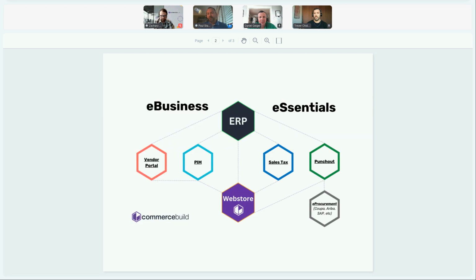So without further ado, I really want to try and position how and why we're positioning eBusiness solutions in and amongst your commercebuild web store and your ERP system. As we can see on this slide here, the ERP is always the center of the universe to us and to you guys too. And the web store is a natural extension to your ERP for sure.